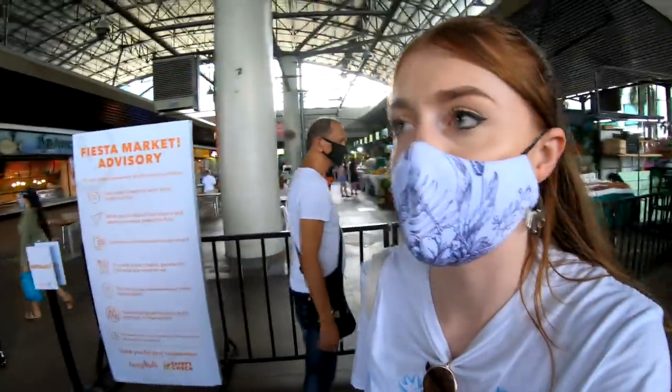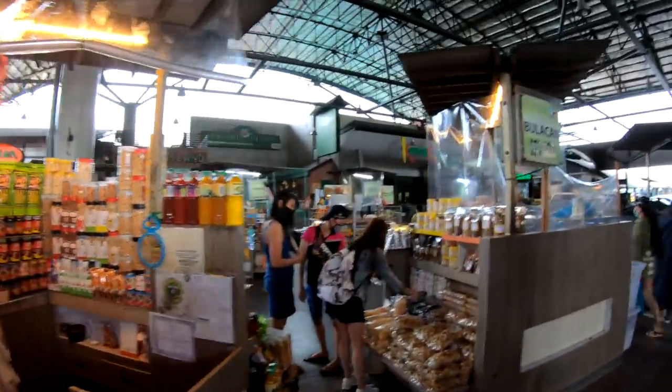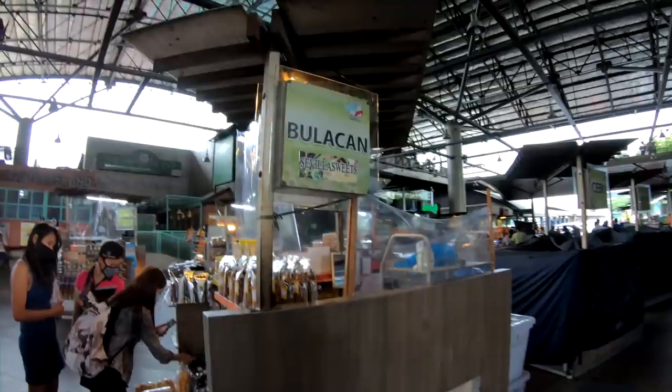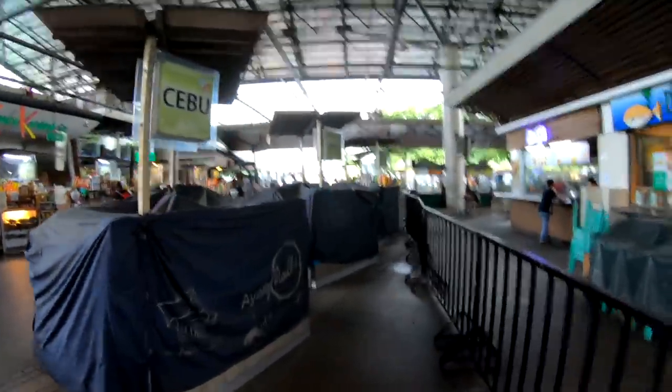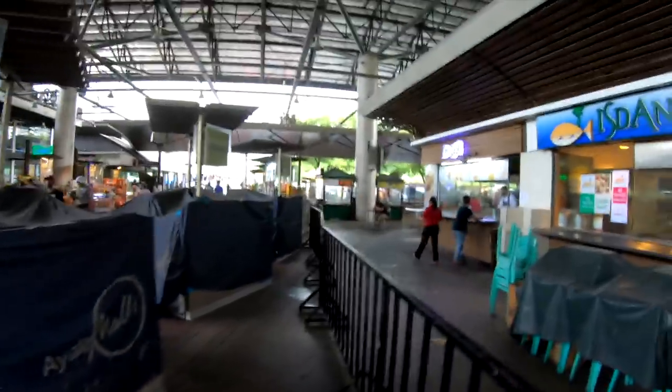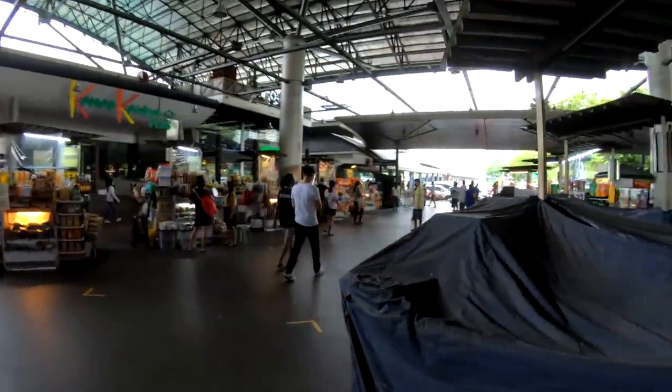And then just loads of different, where's George? I've lost him. Pampanga just here. Some more nuts. Bulacan. So then Bicol, Laguna and Cebu are currently closed. And then there's a little Boracay one at the end. Let's go and find that. Oh my God, this is so cool. It looks like Camiguin, Palawan, Davao.